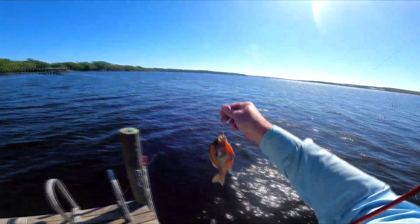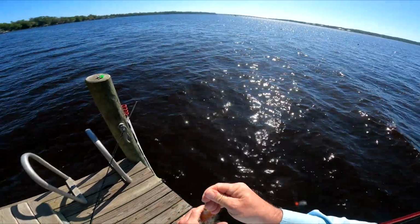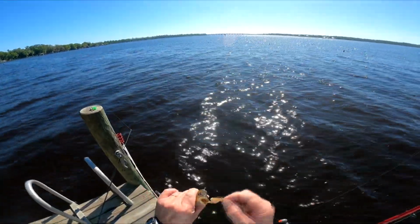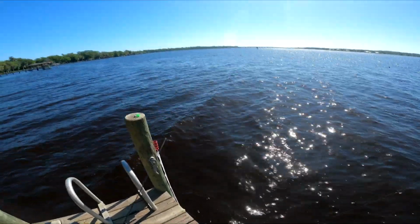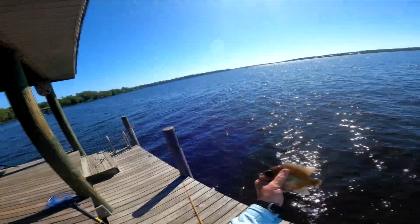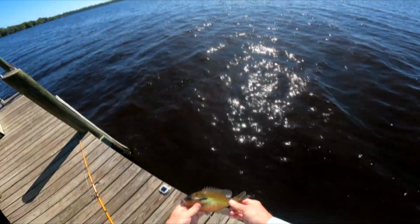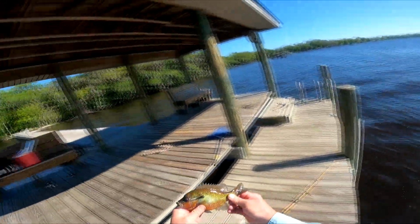Get ready. This is my best fishing trip off the dock ever. They're out with shrimp. And he swallowed that whole shrimp. Look at that guy. You a piglet, buddy. You a piglet. So there we go. First fish of the day. Red-breasted sunfish. He ain't as pretty as the ones in the pond, but he's pretty.